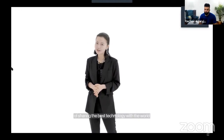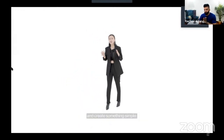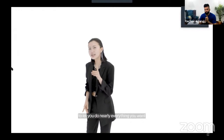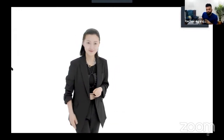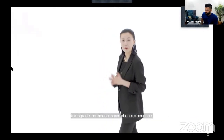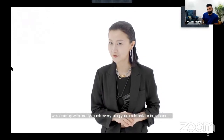Last year, we reaffirmed the OnePlus mission of sharing the best technology with the world by taking our never settle approach to new price points. We wanted to break from the status quo and create something simple. A great everyday smartphone with all the essentials and enough next level features to let you do nearly everything you want at an affordable price. Our task wasn't easy, but after spending thousands of hours conceiving new ways to upgrade the modern smartphone experience, we came up with pretty much everything you could ask for in a phone.